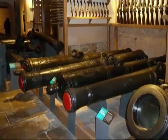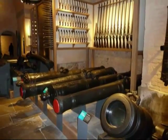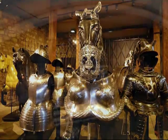The White Tower houses one of Britain's 3 royal armouries, the country's oldest museum and one of the oldest museums in the world. It's also one of the largest collections of arms and armour in the world. There are even suits of armour for horses.